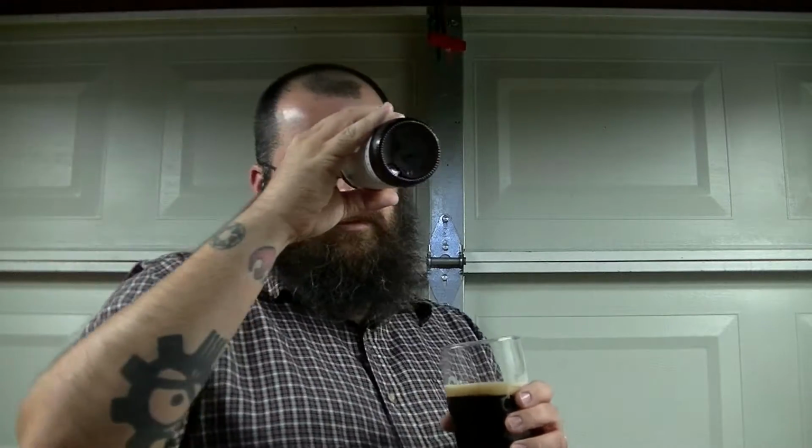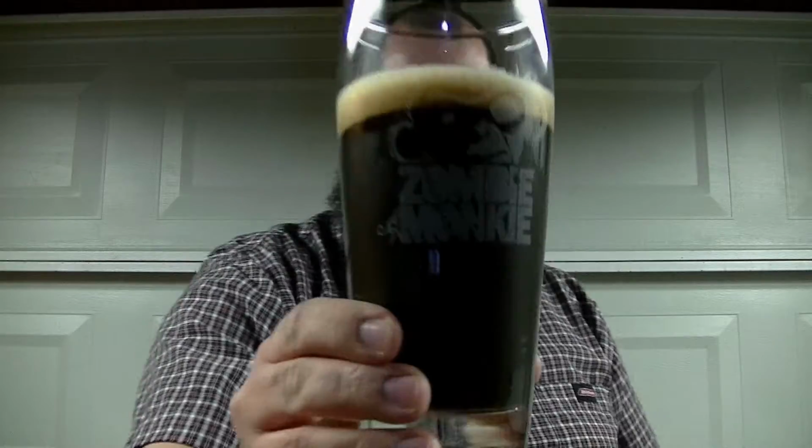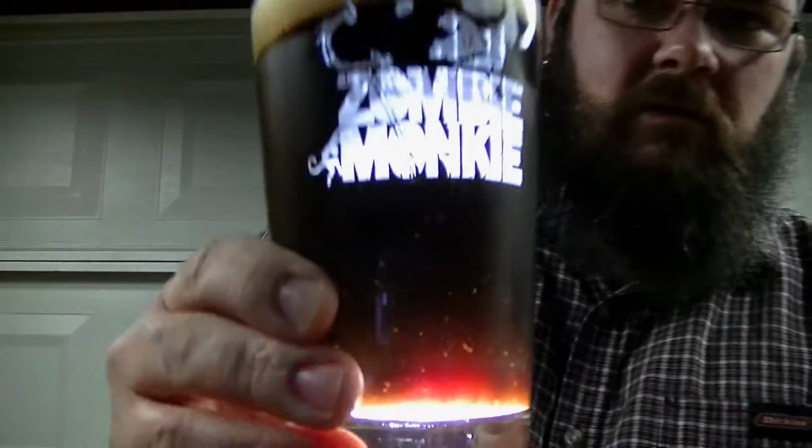Alright, got all the sludge out. You can probably see the stuff floating in it. Bust out the flashlight. I love this flashlight. You can see some stuff in it. And the zombie monkey glass. It's a good porter.